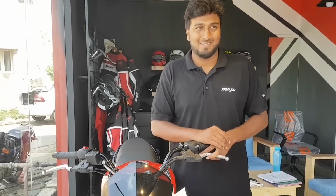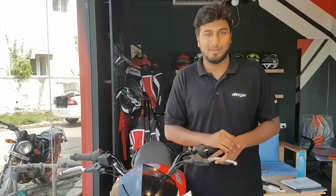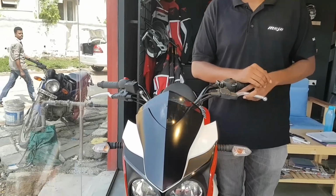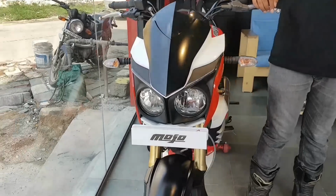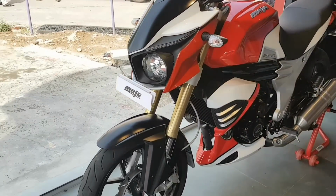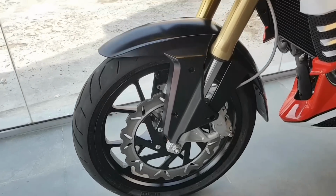Yes. So, guys, I have just finished the test ride, and it was really brilliant. The braking was so nice and so crisp. For a 300cc vehicle, considering the way it looks and its bulky image, the braking was actually appropriate. And look at the way the disc has been designed. It's brilliant.